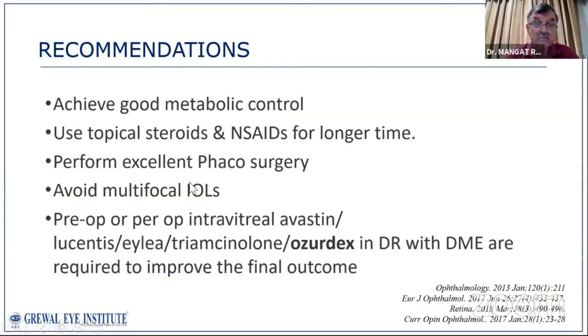Mostly people don't publish on this, but many of the maculopathy patients do very badly with multifocal. Pre-op or per-op intravitreal Avastin, Lucentis, Eylea, triamcinolone, Ozurdex, anything can be used. But Ozurdex I have highlighted; if the patient can afford it, use it. If your surgeon is not confident, you give it 1 week before and get the surgery done the next week. Once everything has been metabolically controlled, they'll do very well. Most surgeons are not confident, but Professor Jagat is himself giving Ozurdex on the table, so he's confident, and that is fine. But otherwise, it can be given earlier.